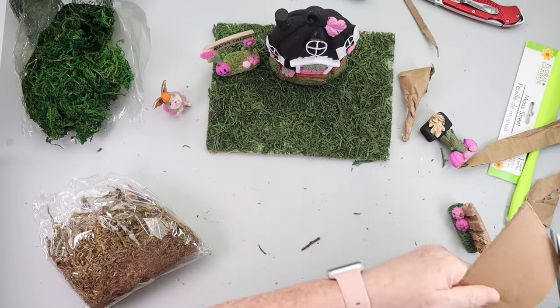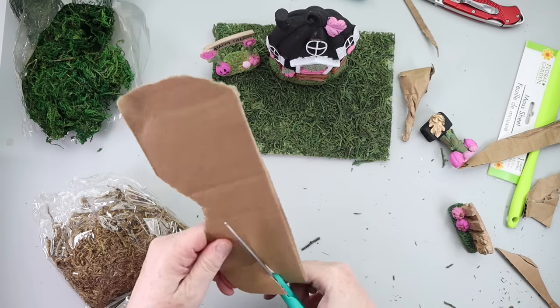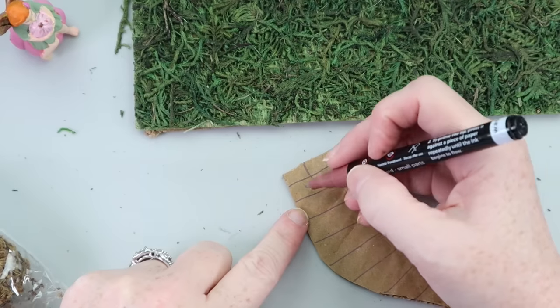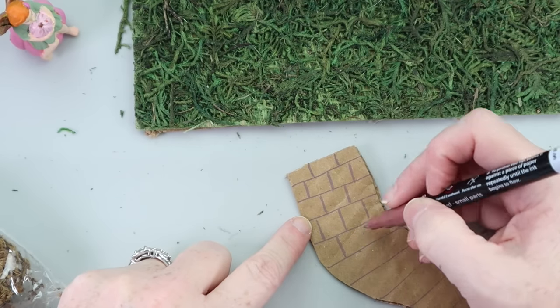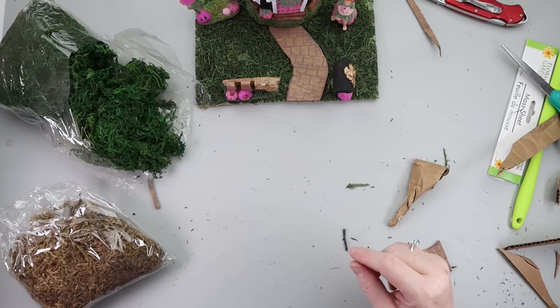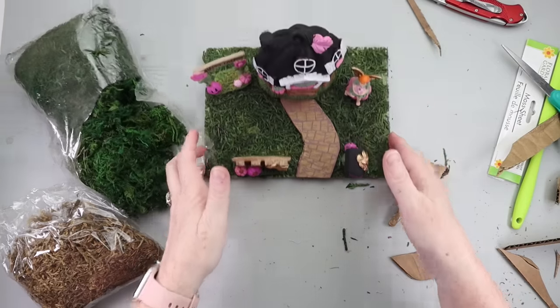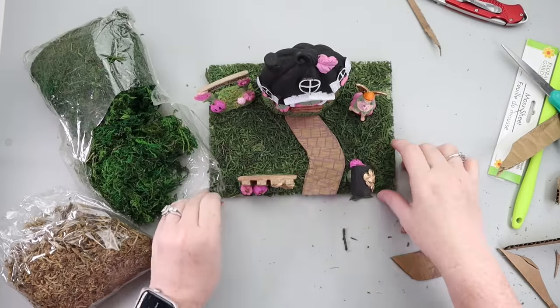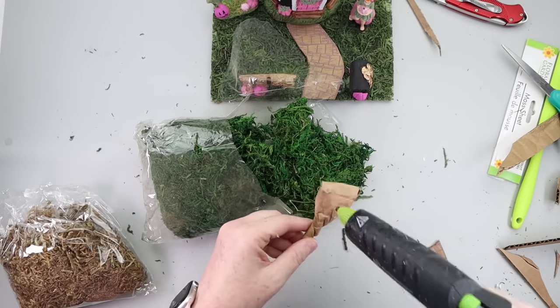Using the shipping box again, I cut a little pathway and drew some hand-drawn bricks and shaded it in a little bit so that I would have a walkway up to my fairy garden house. I glued down all of my pieces to my fairy garden on the base. I also took a black paint pen and added some jack-o'-lantern faces to some of the pumpkins.